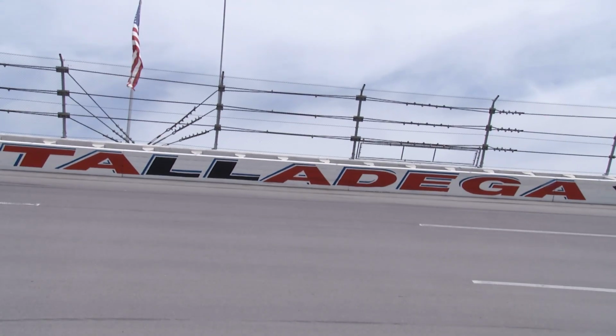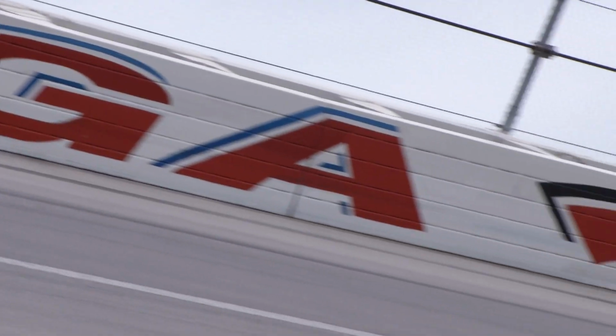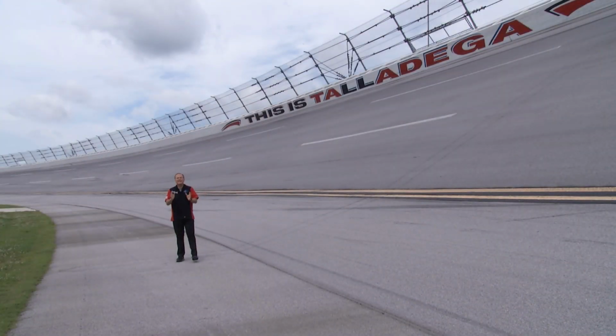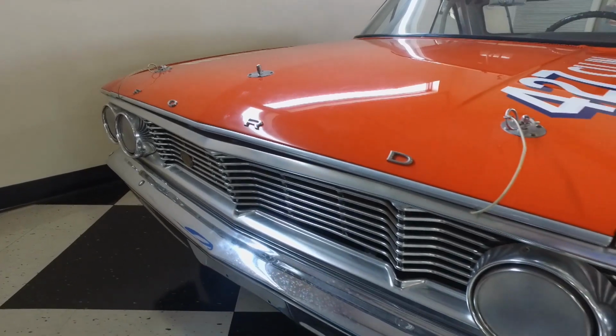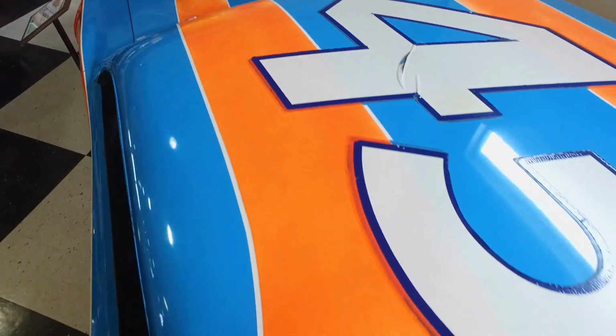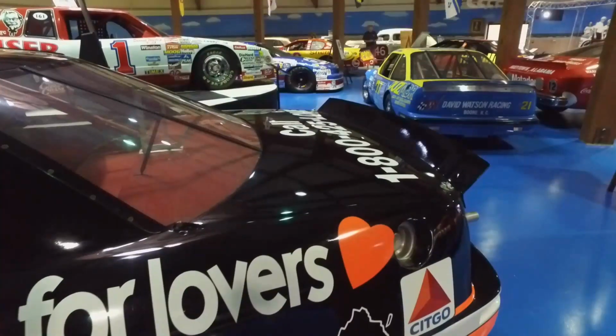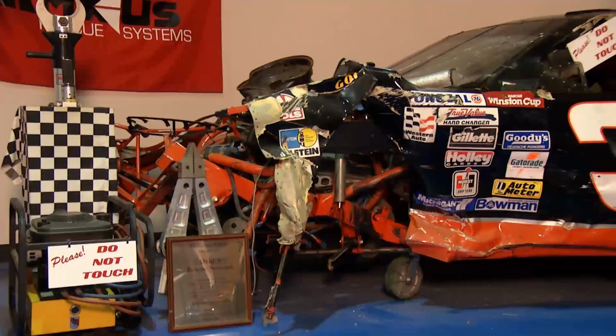Welcome to Talladega Superspeedway, otherwise known as the world's fastest closed course stock car facility. This massive 2.66 mile high banked oval was built back in 1969 on what was a former World War II military base. Now, if you mention the word Talladega to a race fan, they're going to think of three things: incredible speed, spectacular photo finishes, and some of those memorable wild crashes.